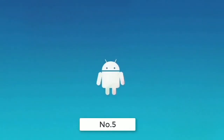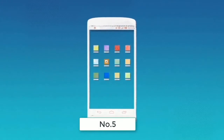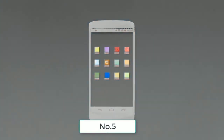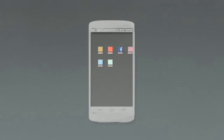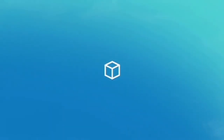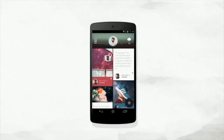Android is awesome. It's given us faster, bigger, better phones. But for some reason, our home screen stayed the same. Just rows of icons and lots of swiping. Flow is different. Instead of icons, we show things from inside the icons. Photos from Instagram or Facebook, tweets and messages from people you follow. Everything that matters to you, all in one place.